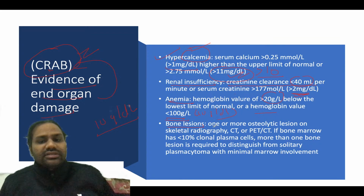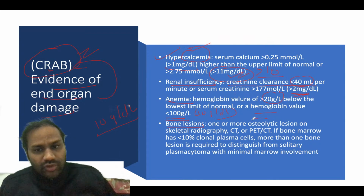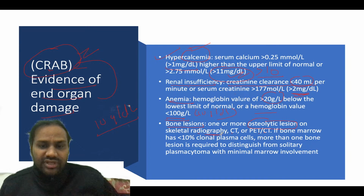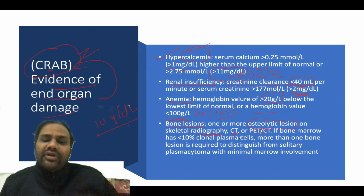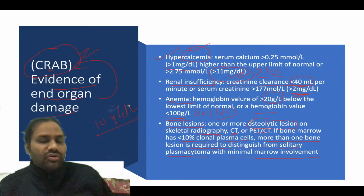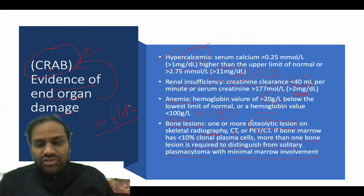So bone lesion: there should be a punched out bone lesion, that is an osteolytic bone lesion on skeletal radiography, CT or PET scan. If bone marrow has less than 10% clonal plasma cells, more than one bone lesion is required to distinguish from solitary plasmacytoma with minimal marrow involvement.